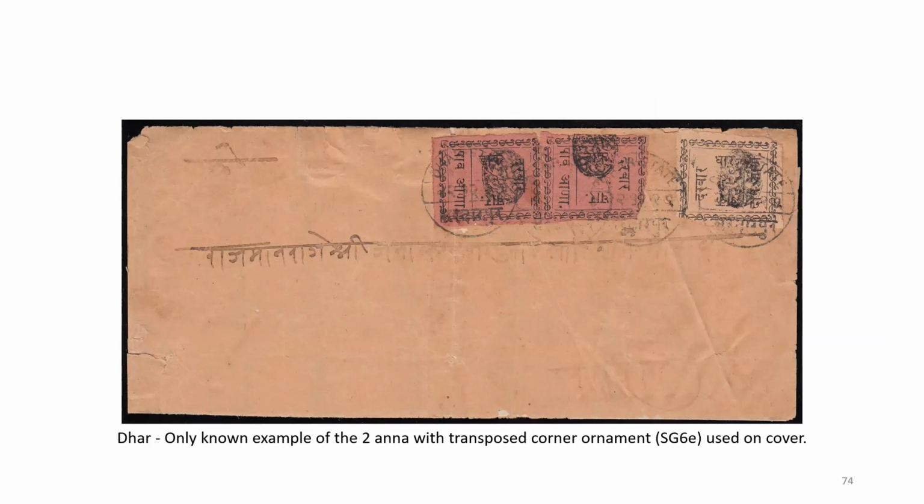Here we have a very interesting stamp. If you look very carefully, the top right corner ornament is placed one over to the left and has been transposed by the ornament that is now in the corner, which is supposed to be one over, so they've been transposed. This happens to be the only known example of this error used on cover, on a registered cover, that is.